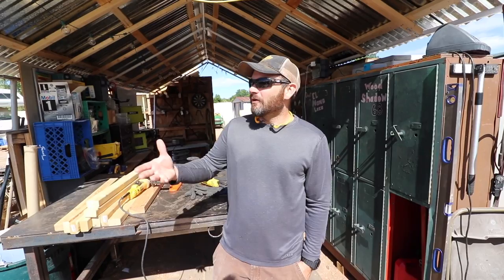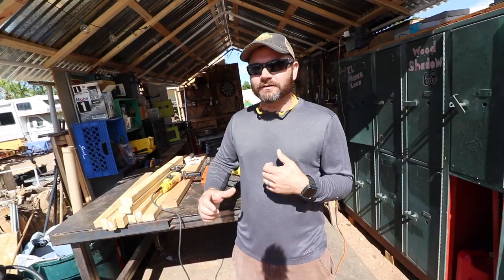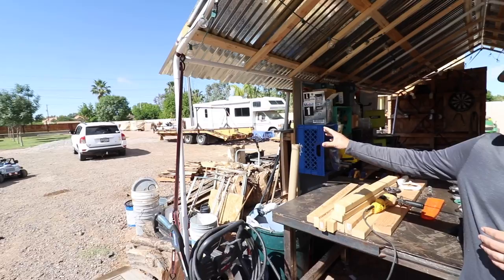So I live in kind of the Phoenix area here. So we have a lot of trees coming down in people's backyards. We got people that call us up. So we have a trailer over there. We'll go and we'll collect the logs. We'll bring them back here. We'll have people that will come and drop them off to mill stuff for them.